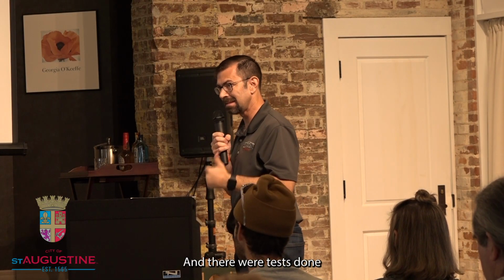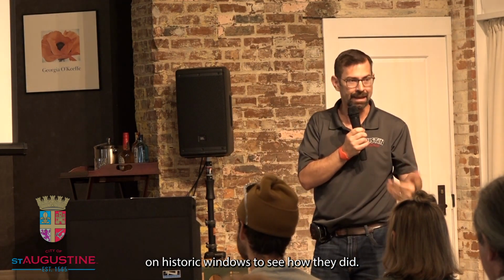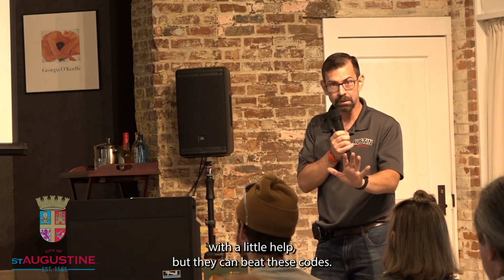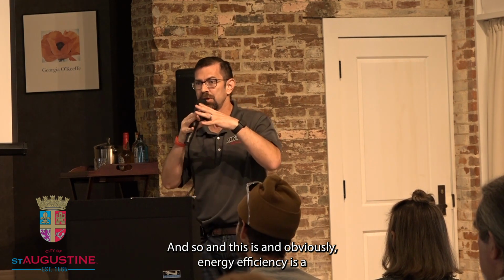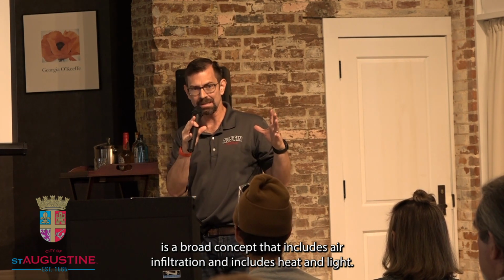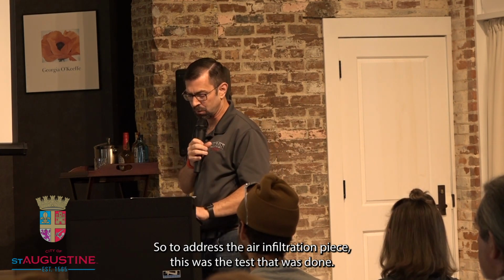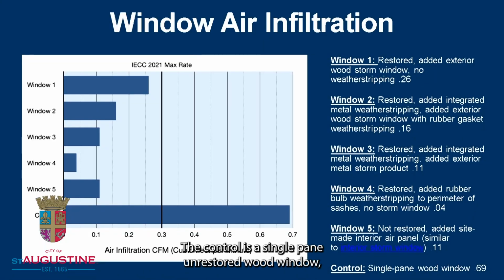And there were tests done on historic windows to see how they did. And again, they can beat these codes with a little help, but they can beat these codes. Obviously energy efficiency is a broad concept that includes air infiltration and includes heat and light. So to address the air infiltration piece, this was the test that was done. The control is a single pane unrestored wood window, which didn't do terribly well, as you can see.